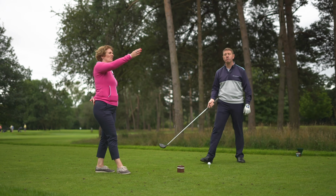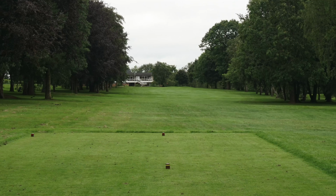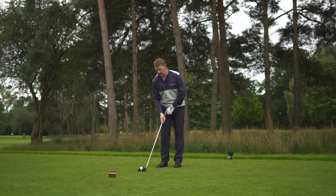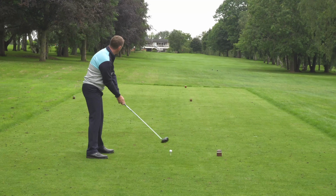We've got to stay right though, aren't we? Because you don't want to be going kind of right at the flag really. Yeah. But what I'm going to do is go down my driver a little bit, just to shorten it, to give me a sensation of a bit more control. And I'm just trying to play this one up towards our target.